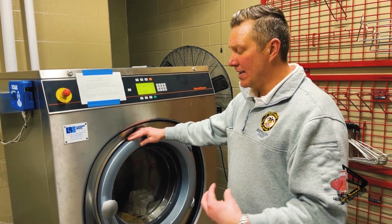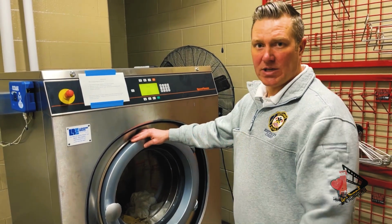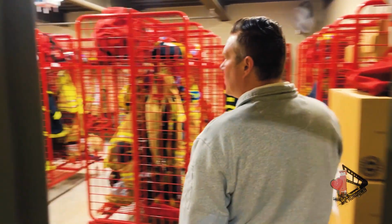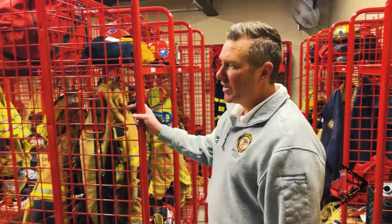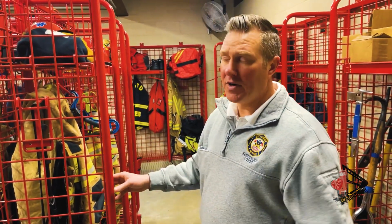Again, kind of getting back to that cancer prevention mode, allowing us to be as clean as we possibly can for the next call. And finally is our bunker gear room. We each have our own individual locker. This gives us the opportunity to store our gear when we're not here working in between shifts, as well as keep a clean extra set on here in case we do run a fire and we need to clean our current gear.